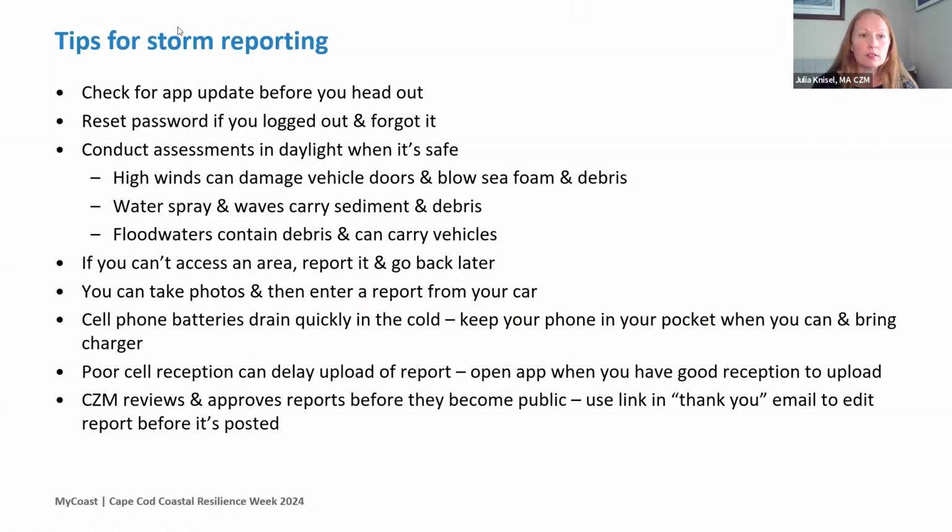Okay. Now we're going to move on to recapping some tips for when you're going out to report on coastal storm damages. As I mentioned before, if you don't have your app auto updating, you definitely want to go into your app store and check that before you go out, so that if there were any bugs that were resolved, that's all taken care of and you have full functionality. And if your password isn't saved in your app, make sure you put that in also before you go out, so you have time to go ahead and reset it if you need to.